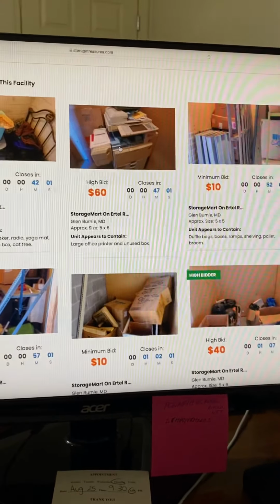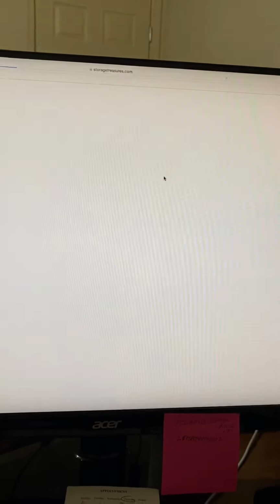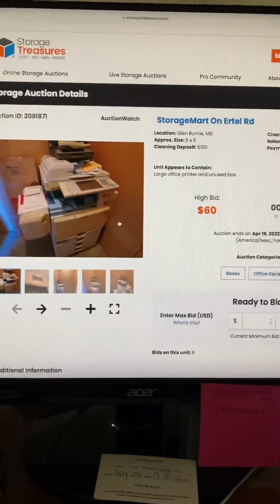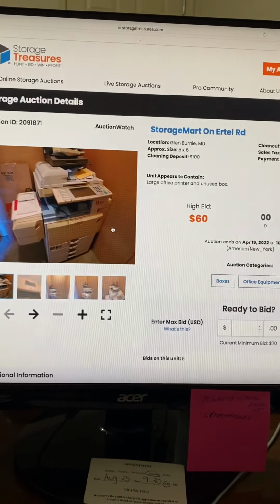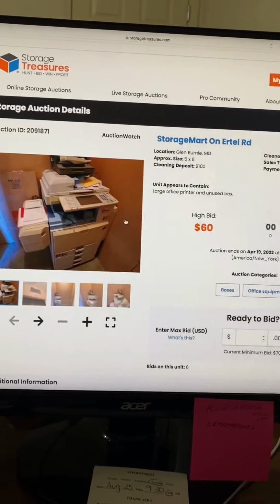Other units, I didn't want to have anything to do with it. Like this one right here, it has a copy machine. These things don't sell at all. You think you have a fortune on your hands. They just don't sell at all. They don't bring the value that they used to bring years and years ago.